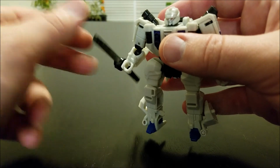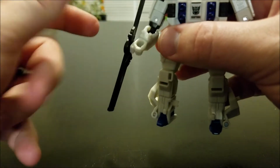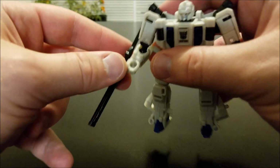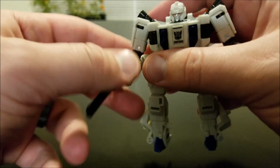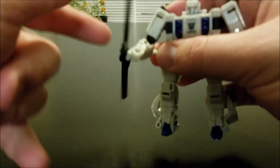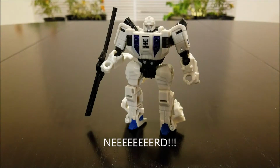Like any of the Legends in this line, he doesn't explicitly come with a weapon, though you could argue that having a spinning rotor blade attached to your wrist is probably pretty dangerous. Probably good for interrogations, right? Like, talk, you Autobot swine! I don't know why he had an accent just then. I just decided he does.